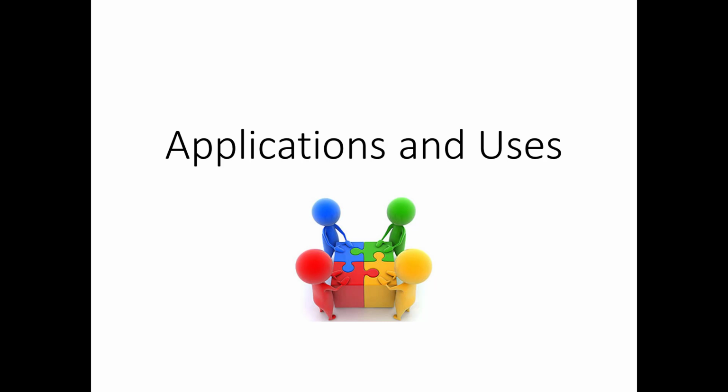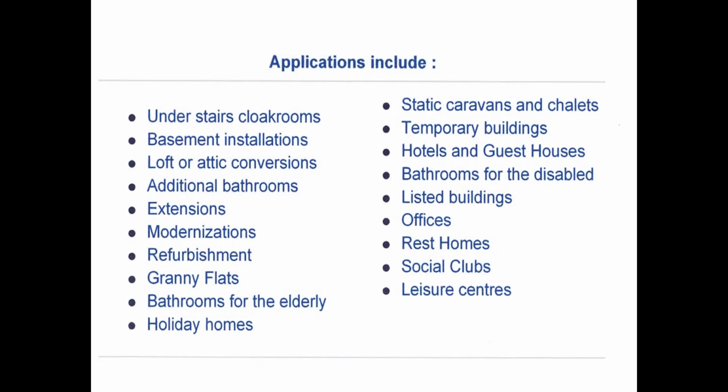Some of the many applications I'll talk to quickly. Under a stairs cloakrooms, typically elderly people, bathroom maybe upstairs and they want the bathrooms downstairs, they're not as mobile as what they were, can fit there. Basement installations, you can't use gravity for drainage, so it needs to be pumped.